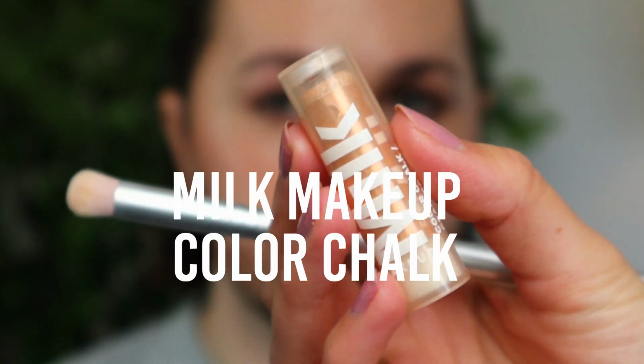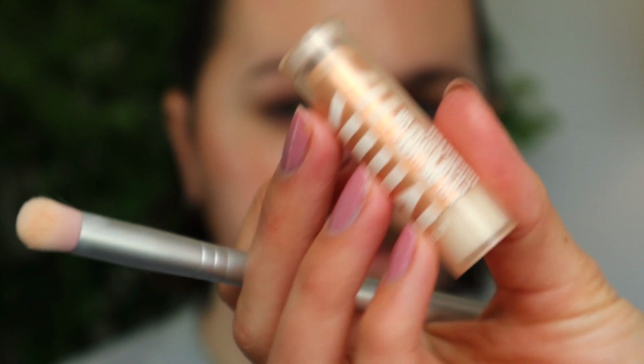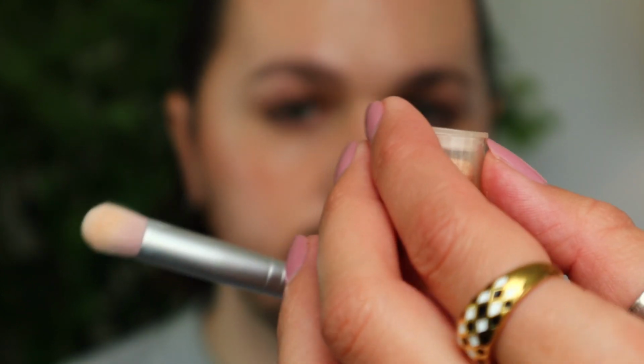So I'm using this Milk chalk. I hate this, but I love it. This is the Color Chalk in Hopscotch. It's like a super bright, really beautiful shade, but it's literally chalk and it is so annoying to use, but it is worth it because it looks so good on the inner corner.